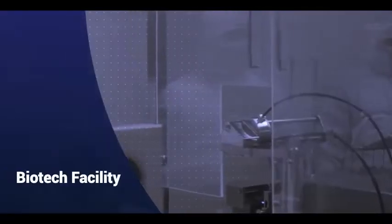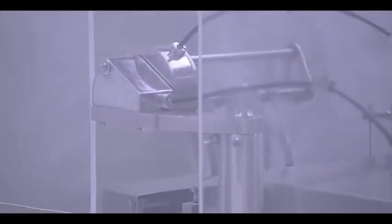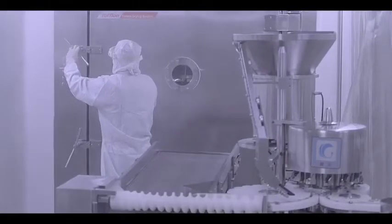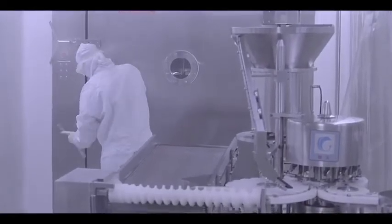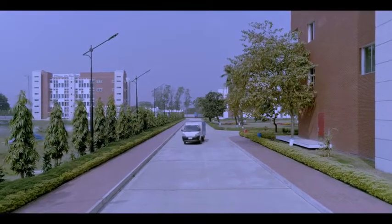Biotech facility. Biotechnology is associated with a landmark breakthrough in new medical therapies to treat diabetes, hepatitis B, cancers, etc. Understanding the importance, Aristo Pharma has set up a high-standard facility for crystallization, filling, and sealing of its insulin products. Moreover, to retain appropriate storage temperature, it maintains complete cold chain throughout the distribution network with specialized vehicles.